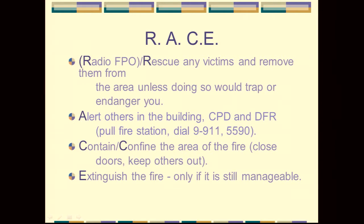But for the race, which used to be RCAF, do you remember RCAF? How can you remember RCAF? Unless you're someone who works on a farm, you're not going to remember RCAF. But race is a little easier to remember. Race: rescue, alert, contain, confine, extinguish.